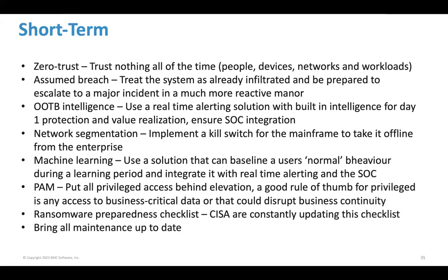No user should have privileged access in their BAU role. So a good rule of thumb for defining what privileged access is: any access to business critical data or that can disrupt business critical operations. If your access allows you to do either of those, don't give it as permanent access, put it behind a process to go and check it out.